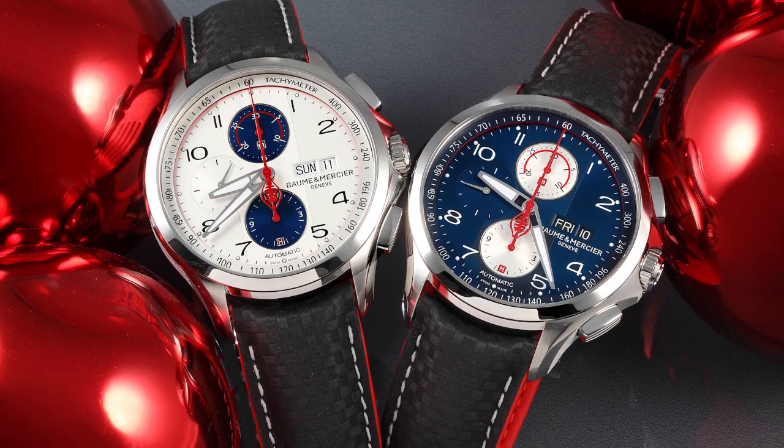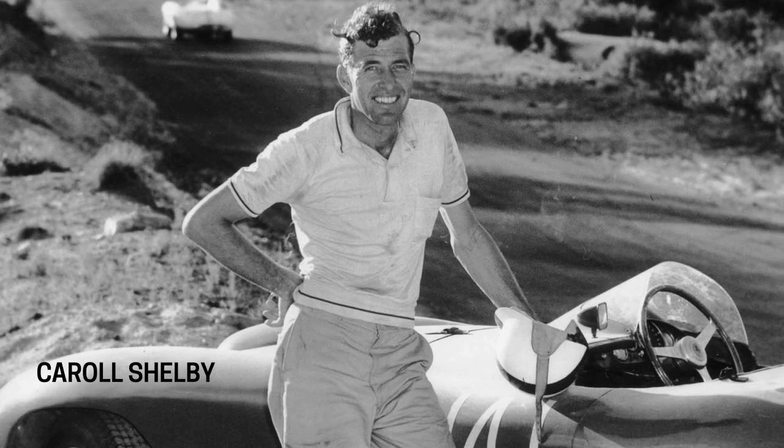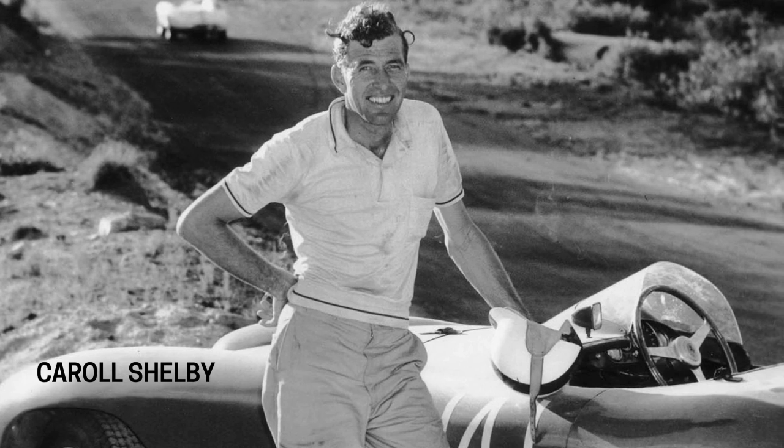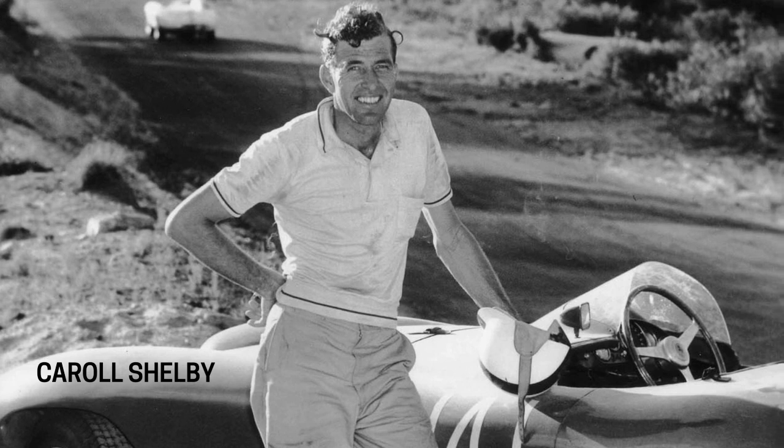Now, Caroll Shelby was a famous American race car driver. In the 1950s, he raced for Ford Motor Company. And one of the things that made him famous was he decided that it was time to move against Ferrari in Italy because Ferrari was dominating some of the race car series events throughout the 1950s and early 1960s. So Ford had a huge rivalry with Ferrari and decided that they were going to employ Caroll Shelby to come up with a race car design that would defeat the Ferrari race car.